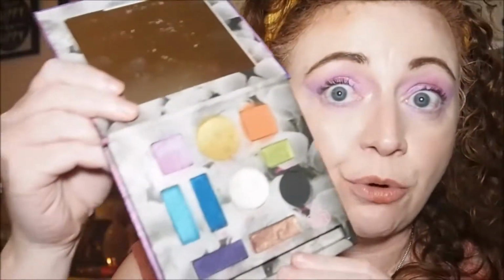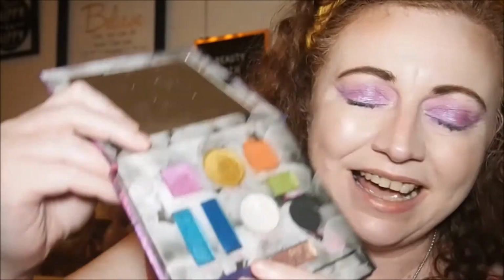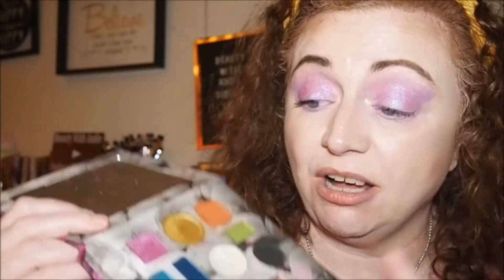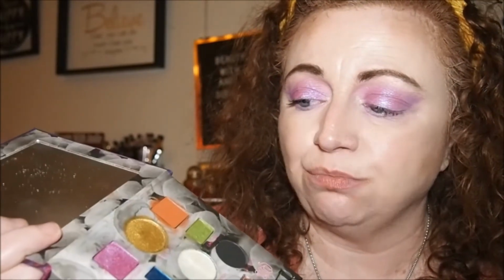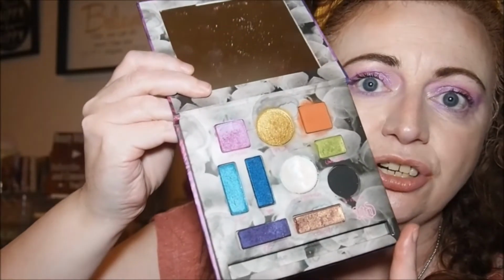Now this sets off my OCD every time I use it. I'd say it's probably mild OCD, because if it was all circles or all squares, I'd be fine with it. I don't like the oblong eyeshadow pans. I like squares and I like circles, I don't mind them, but obviously it's not all squares or circles, so it does set off my OCD. I'm like, this palette is all wrong, but I do like the colour story of it.